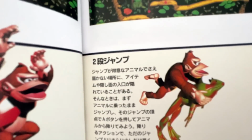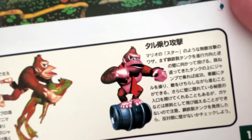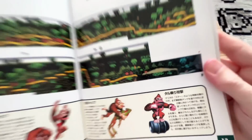Oh, I love this one. I really liked Winky the Frog as an animal buddy. I don't think Winky ever came back, but he was super cool. You got DK on a barrel there, which looks like he's just thumping his chest while on a barrel. God, this is so strange.